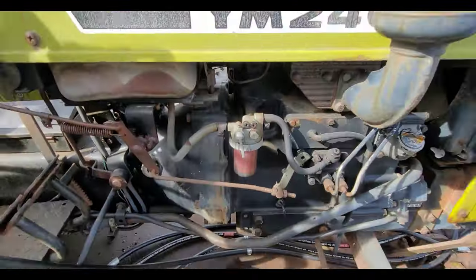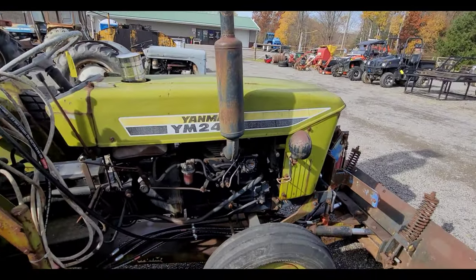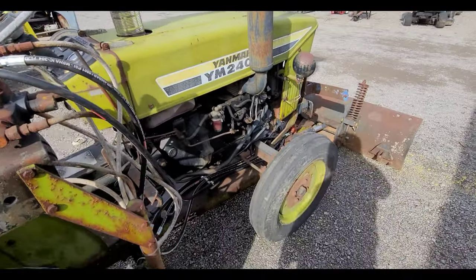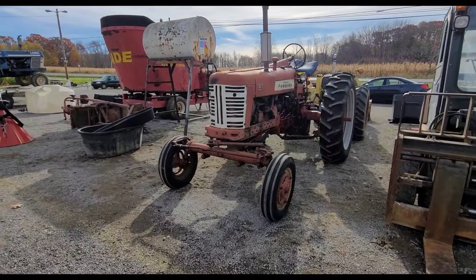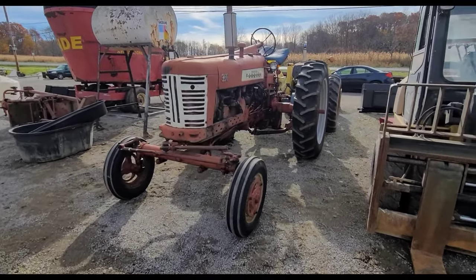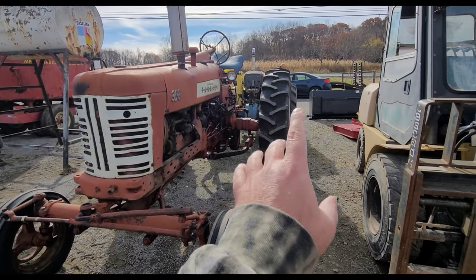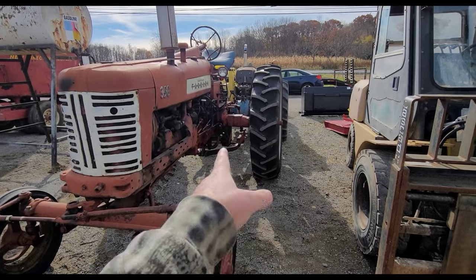Yeah. See right in there and see what's going on. Yanmar YM240. Normally I don't make you wait. We got a Farmall 350 here. Wide front, as you can see. Decent skins on the rear. And I'm going to call those 13.638s until I actually look.